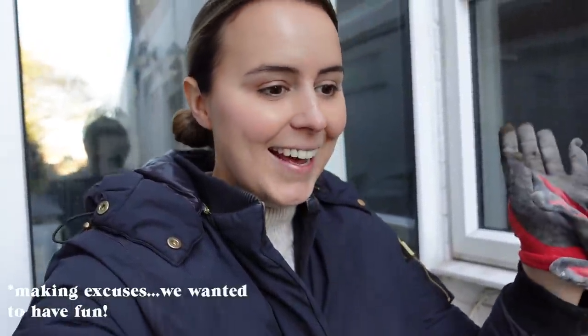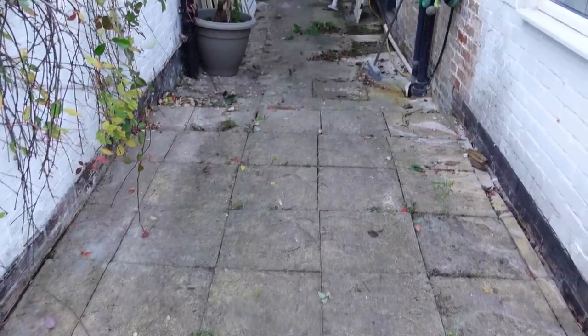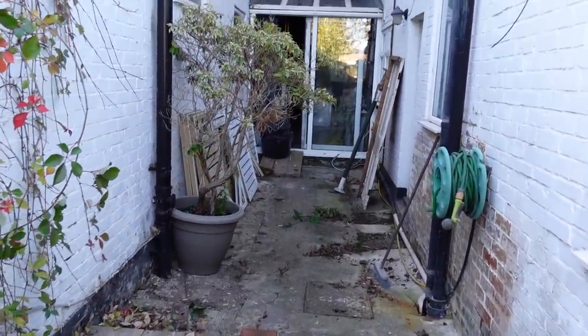Well, back outside, we've decided we are taking down those bricks because our skip isn't full and we really need to fill it with stuff like rubble to make the most of the cost. And I am just sweeping this alleyway because that was the whole point in this, is that we clear this alleyway so that for Christmas we're not looking out on rubbish. I didn't show you a before because I was embarrassed, but it was basically covered.